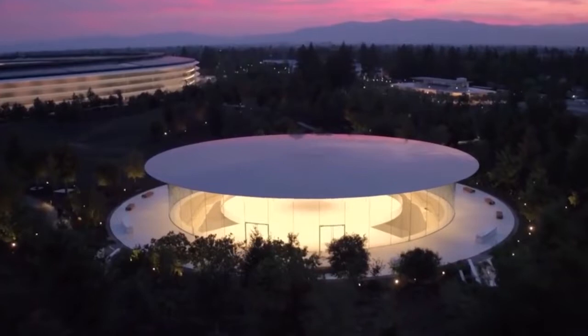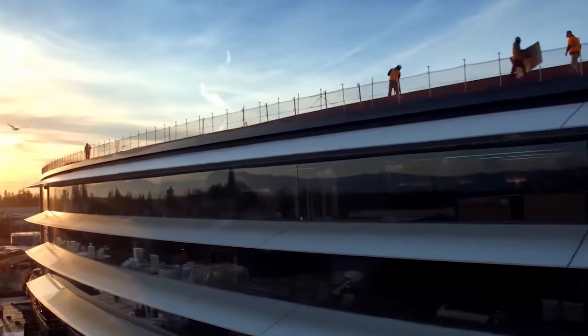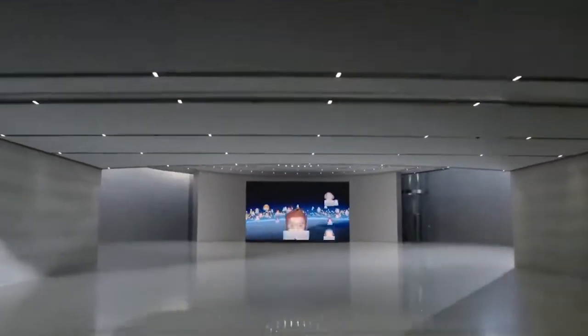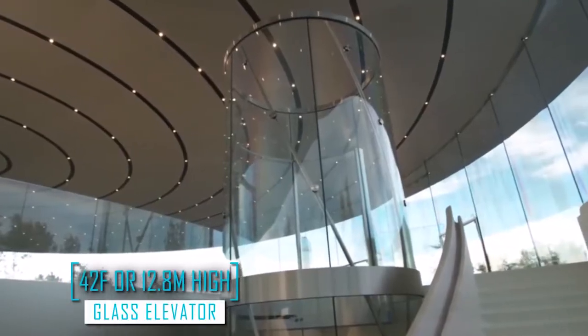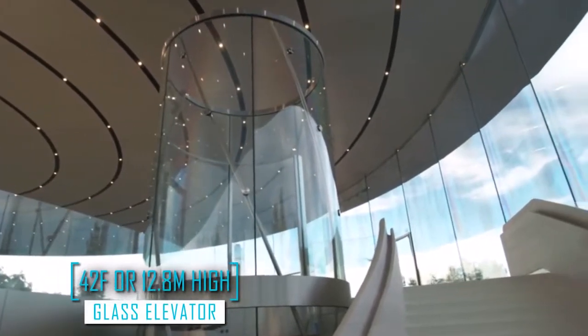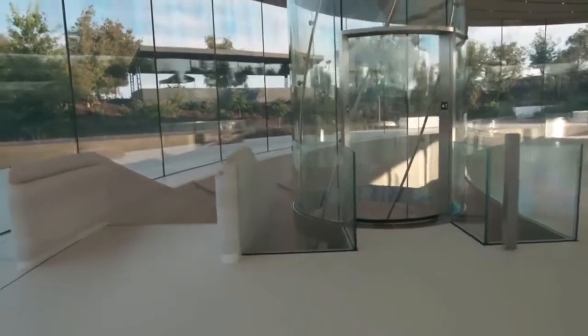Another area where the grass is well shown off is in the Apple Auditorium, or Steve Jobs Theater. The building is topped with the world's largest carbon fiber roof, which is 12.8 meters high, and a glass elevator that is estimated to be the tallest freestanding glass elevator in the entire world.